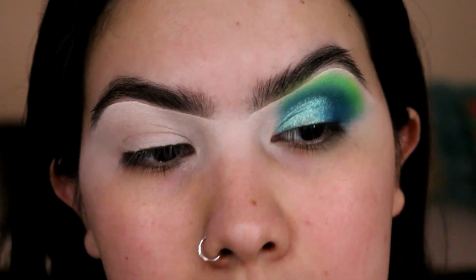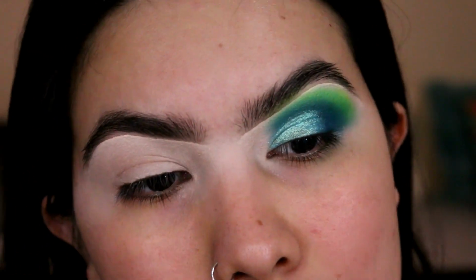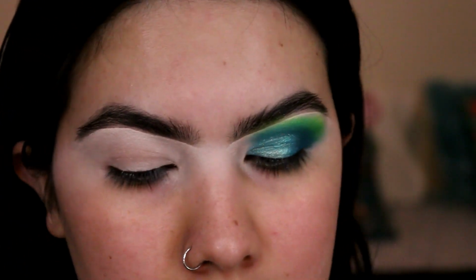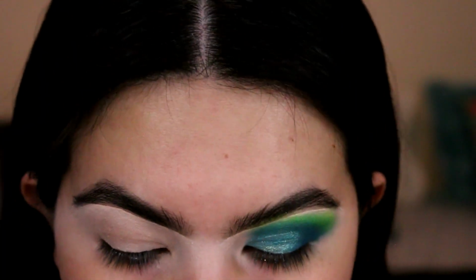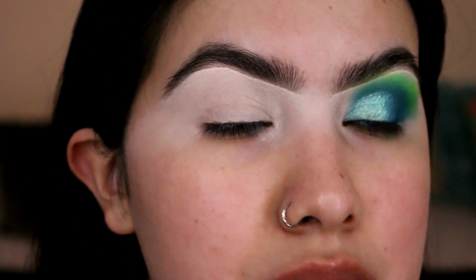So yeah, that's pretty much it. Honestly, this palette has very minimal fallout. I'm actually pretty impressed. And I really liked the look that I created with it. So I haven't used this palette at all. So using it right now, I'm like, I need to use it more often. And I'm not sure if I showed you guys the inside, but this is what it looks like. So now I'm going to go ahead and just move on to the other eye. Once I'm done with that eye, I will be right back.